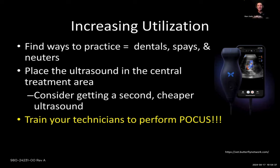So where I wanted to end this, and I won't take too long because I want to leave 10 minutes for questions, but make certain if you are really, really committed to point of care, you make time to do it. Batch it into your sick fees. Practice on dentals and spays. Get owner permission, but say, hey, I just bought a new toy. Can I practice? Most owners are going to say, yeah, can I see it? Pull it out, show them, practice in the room.